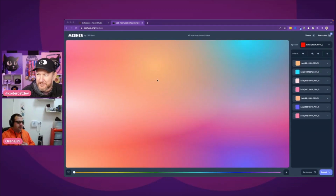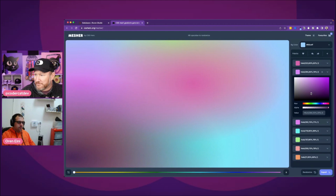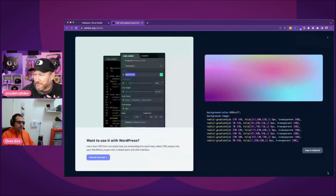This is called Mesher, and I'm constantly playing around with background, linear, and all of the different ways you can represent this. If you go through random, you can set all of these different colors that you want, all using HSLA. You can flip these to wherever you would like them, and at the end of it, you can actually click export and grab it out for your CSS. So I really enjoy this. It's on csshero.org/mesher. So check that out for sure.